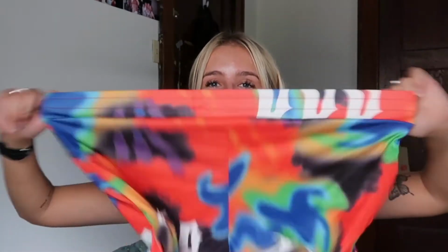You get the real pockets in this one. But look at these, they're kind of fun, right? The last two sets that I got are kind of like Skims. You know Skims, it's like the Kardashian thing, I think. I think it's Kim's company.